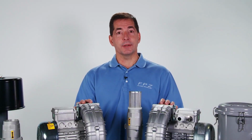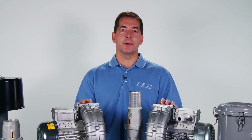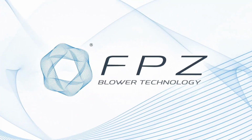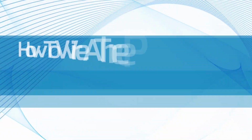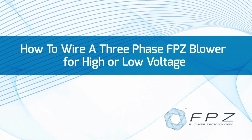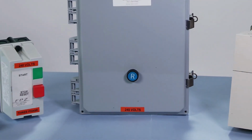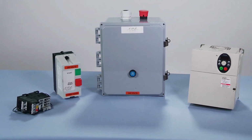Having proper electrical connections and motor controls are also important for safe and trouble-free operation. A proper electrical connection begins with connecting the blower for the proper supply power. You can check out our wiring video for more information on how to connect the blower for high or low voltage. Once the blower is connected for the proper supply voltage, proper motor controls need to be used to safely operate the blower.